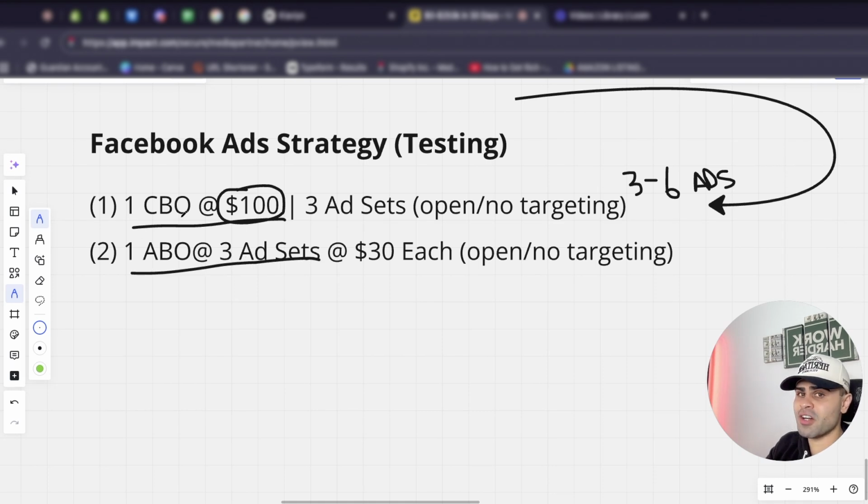For context, if you're a super beginner, CBO is campaign budget optimization, where the budget is at the campaign level, and Facebook will decide where to spend the $100 amongst these 3 ad sets. One ad set can get 20 bucks of spending, then the other one can get 50, and then the other one can get 30. Facebook will just decide where to allocate that $100.